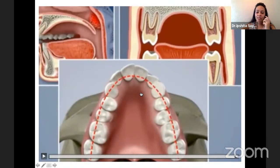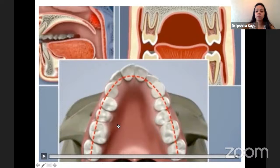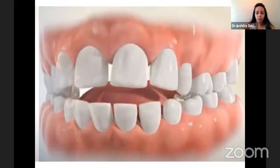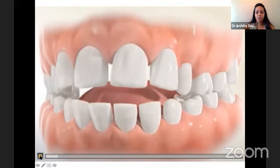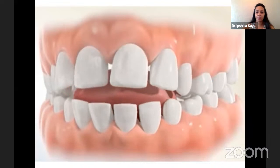Now the upper jaw is actually the floor of the nose. So if the upper jaw becomes narrow, there will be a little bit of pressure put on the nose. This will prevent the child from normally nasal breathing, and the child will become a mouth breather. Apart from this, there are various other habits that the child may develop. One of them is tongue thrusting. So when the tongue is lying low and there is thrusting, this is what happens.